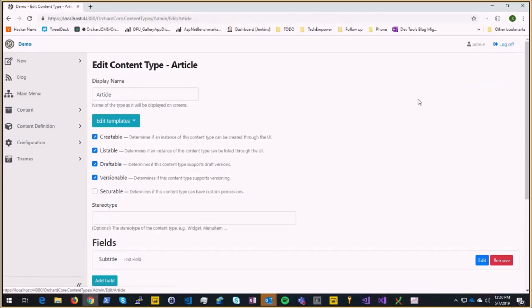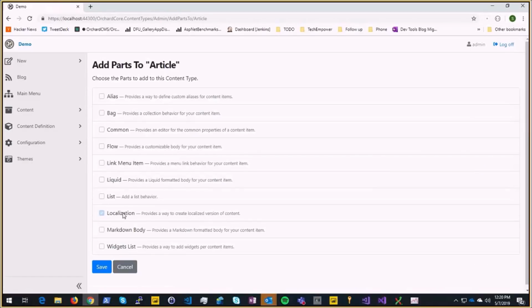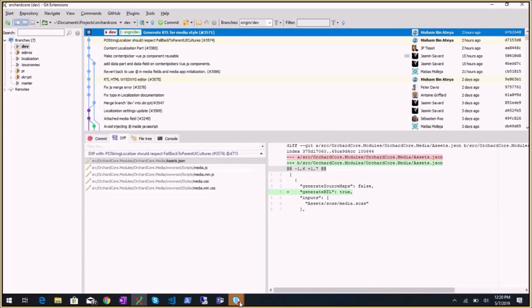Article, and I haven't tried it, so it will be a good test. We'll add a part, the localization part, save. If I'm doing any mistake, just let me know. Don't just write.